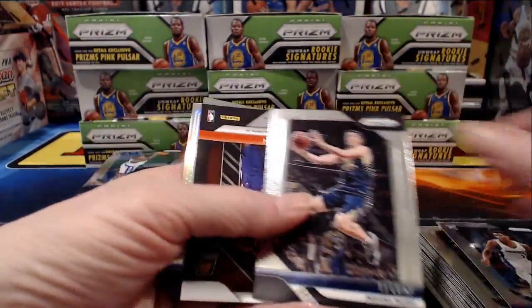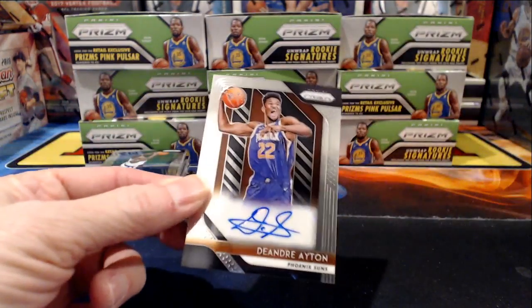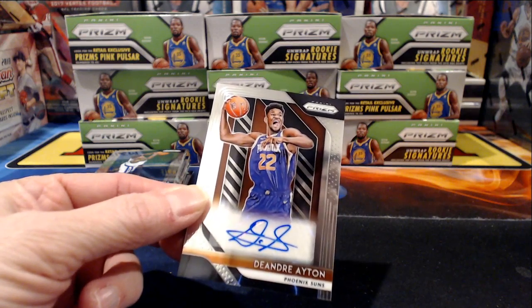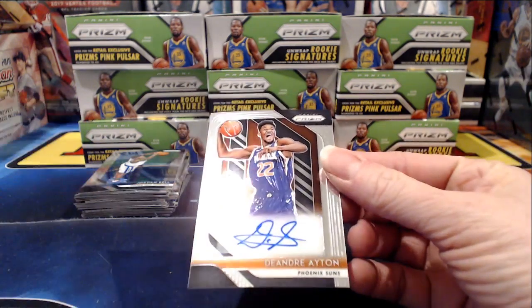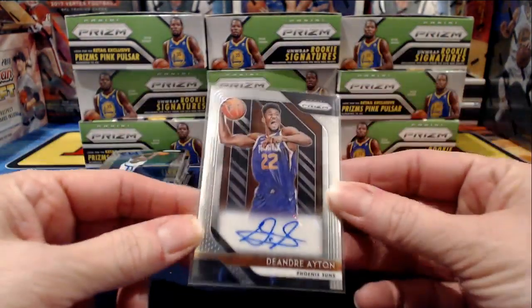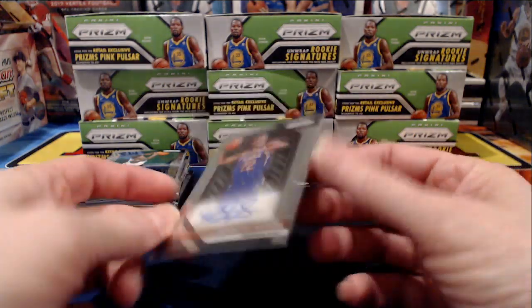That Hyped, of course, was for Kevin Durant. DeAndre Ayton. Well, well, well. See, I told you. Didn't I tell you? When we opened the first half, I said there's going to be a big signature in the second half of this case. And indeed, there is your big signature in the second half of this case.